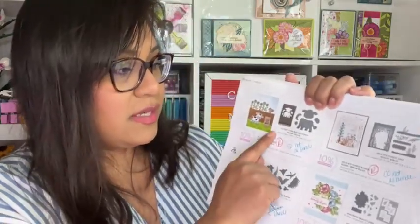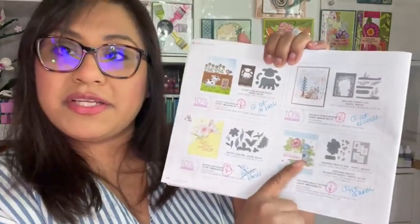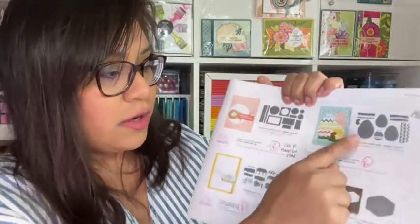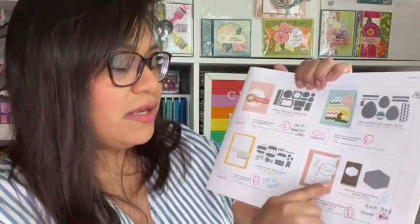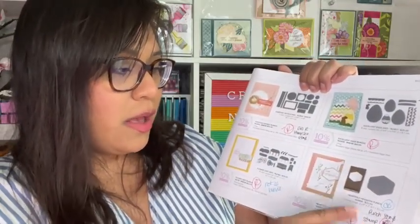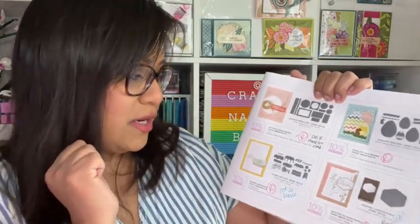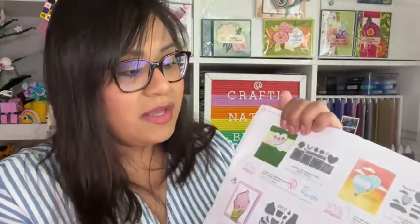Let's see here. This is going to carry over. This is going to carry over. This is going to carry over. This is gone. This is going to carry over. Gone. I believe this is going to carry over, but the stamp set is online. I think that's what it is. This is going to carry over, not as a bundle. Let's see. This is going to carry over. All of this is going to carry over.